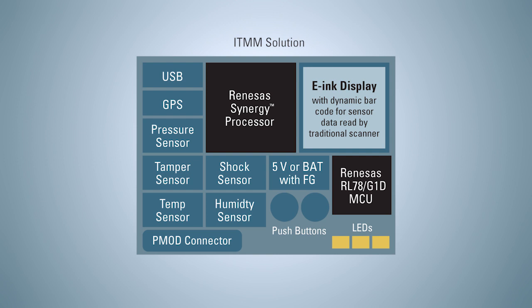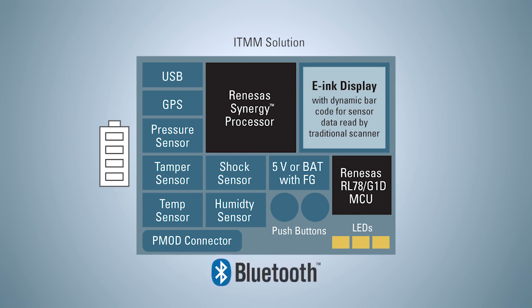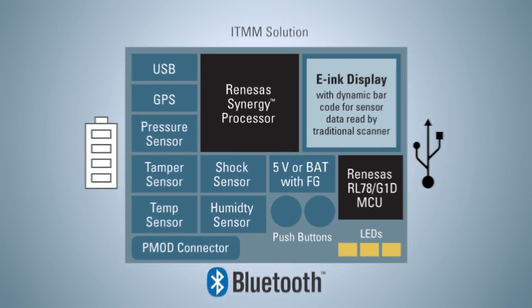The Renesas ITMM solution has multiple sensors, including temperature, humidity, GPS, tamper, shock, and pressure. These parameters are displayed on the onboard display in human-readable and barcode format. A primary cell battery powers the ITMM module, and Bluetooth low-energy technology is used to communicate to a mobile device. A USB port is provided for data transfer or firmware upgrade.